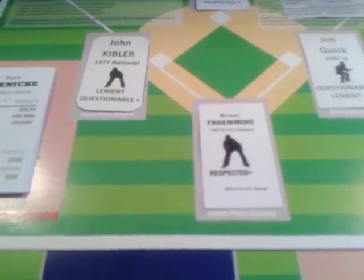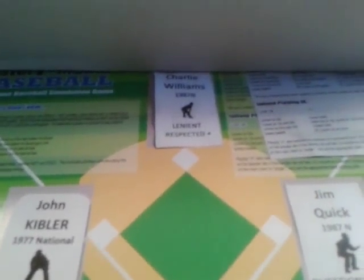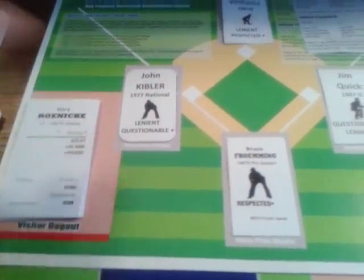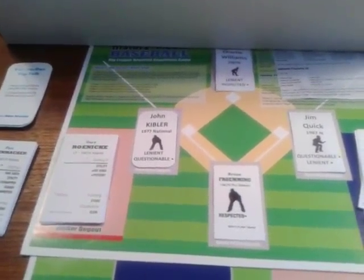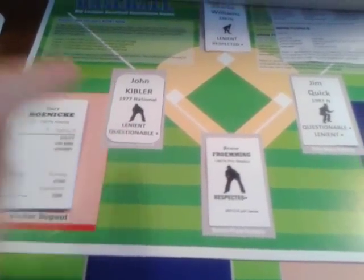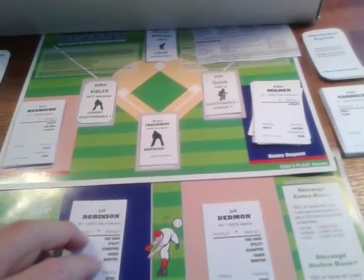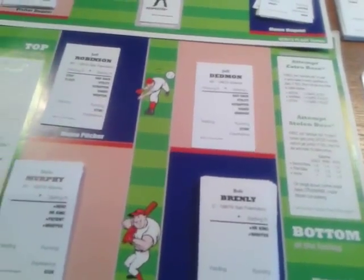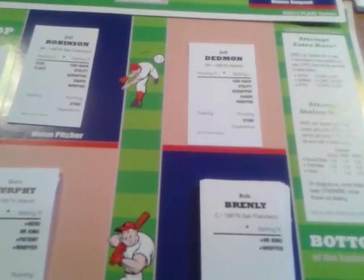The home plate umpire in this game is Bruce Froemming. Jim Quick is at first. Charlie Williams is at second, and John Kibler is at third. He was the one who was not respected. With a runner at first, there was a base hit into the outfield, and a respected umpire would have called the runner going from first to third out, but he was not respected, so he called him safe. And that was actually part of that 5th inning that the Giants scored the 3 runs on.